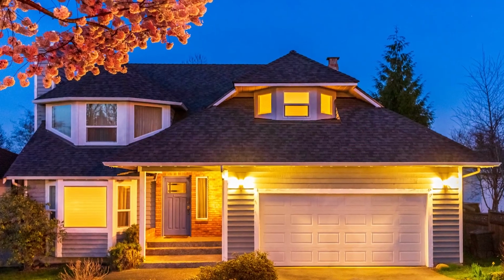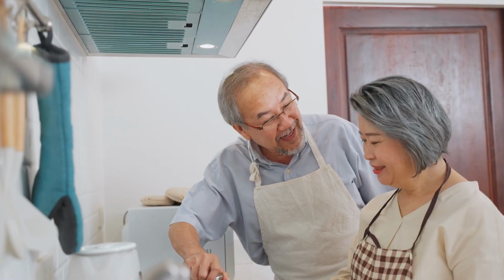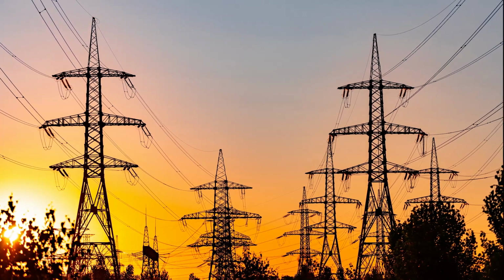Electricity is a vital part of our everyday lives. We use it to light our homes, to cook food for our families, and to make life more comfortable and easier for all of us. We all know that electricity can be dangerous when used improperly. Here's a few simple tips to ensure we are all being safe when it comes to electricity.